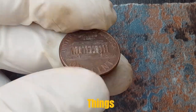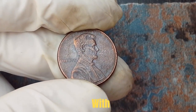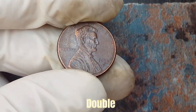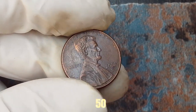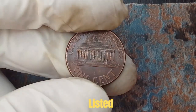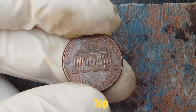But here's where things really heat up. If you find a 2006 cent with full red luster, strong strike from fresh dies, no visible flaws, or an unusual error like a die clash, double die, or off-center strike, then that coin can easily fetch $50, $60, or even $80 in today's collector market. Some coin dealers have even listed pristine examples for over $100, especially when slabbed in top grades.